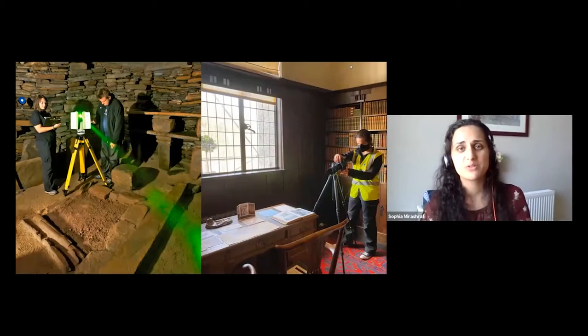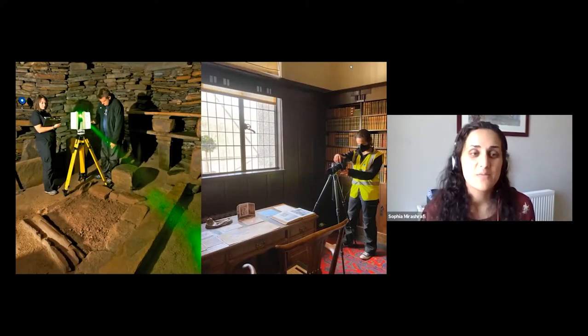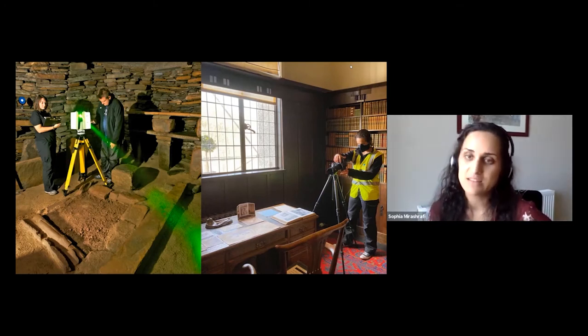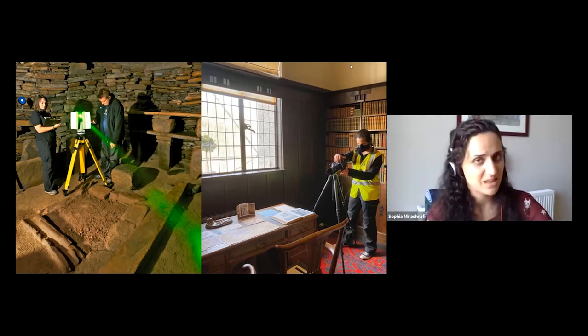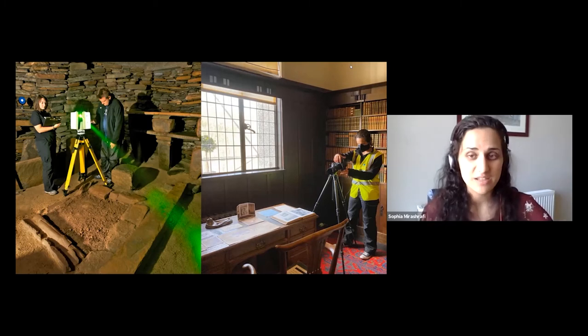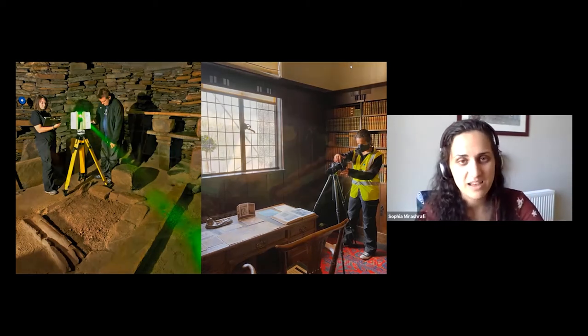We document them through a number of different ways with a number of different pieces of kit. For example, you can see here on the left is a laser scanner. And on the right, you see me at the Hill House the other week, actually, with just a DSLR camera to take photogrammetry, which is another way of documenting sites and artifacts.